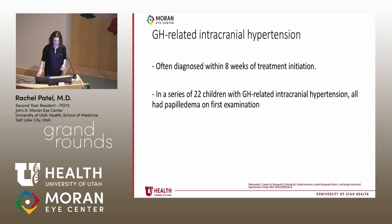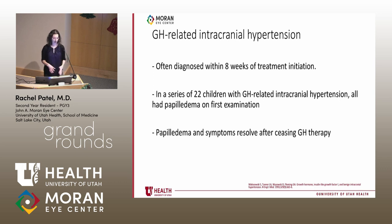Their ICP often resulted in papilledema. And then, interestingly, when they stop the growth hormone, their papilledema and their symptoms go away pretty quickly. And so in his case, just a few days after ceasing therapy, he's already started having some subjective improvement, and then he's going to be seen later this week, and we'll see how his vision is going from there.